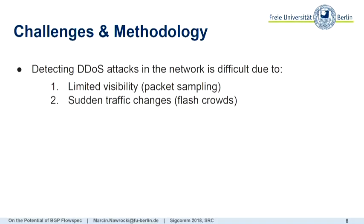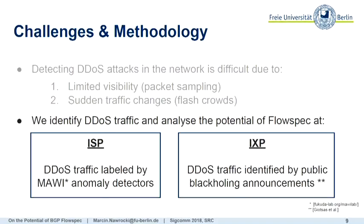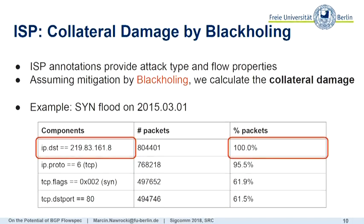So we tackle these challenges at two vantage points. So at the ISP, we use a data set that is already labeled by the MAVI anomaly detectors. And at the IXP, our second vantage point, we actually have to do labeling by ourselves. And we identify the DDoS traffic by public black holing announcements. So let's first take a look at the ISP.